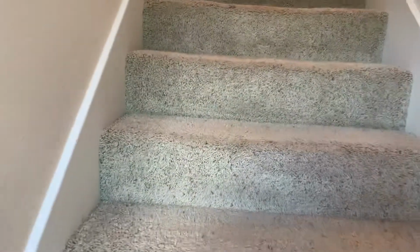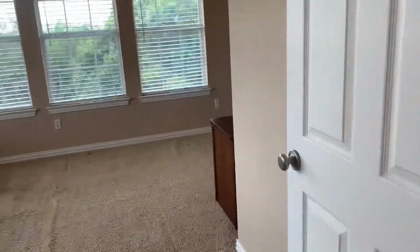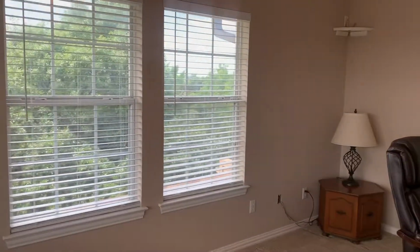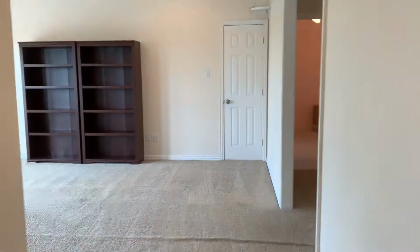You've got three more bedrooms, and you've got this really excellent great game room up here. I do love this room for the windows. Look at that. Windows all the way around, and excellent views. Another very large room. All the bedrooms are very nice sized. Come this way. And you do have a half bath right off your game room.